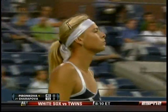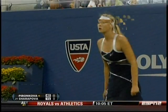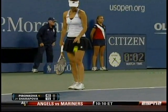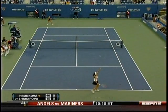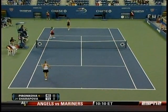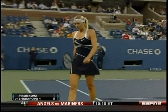Hey guys, I've never seen such a pigeon-toed tennis player since Zina Garrison was on the courts. I mean, her right foot points due north. It's incredible. Just keep the toes off the line. Whatever you do tonight, we don't need any more footfalls. That's the problem that plagued Venus on this court last night. So Pironkova holds at 15 to open this match.